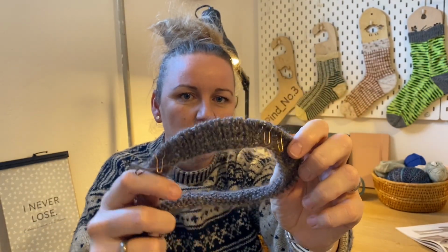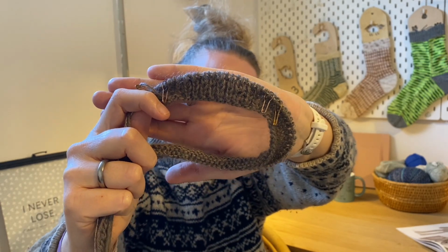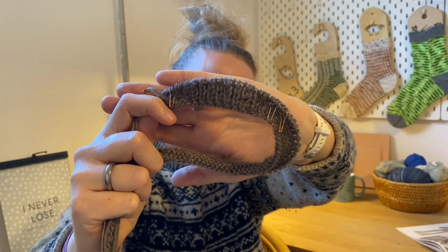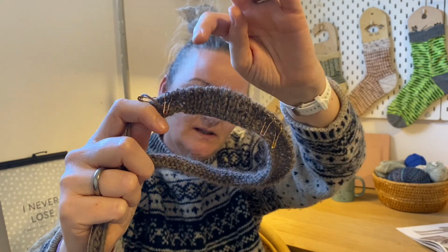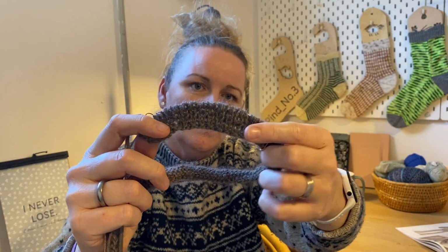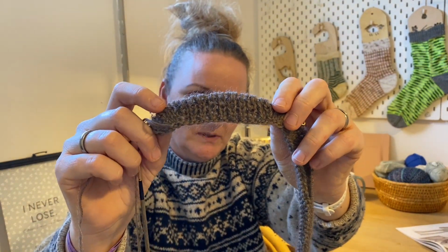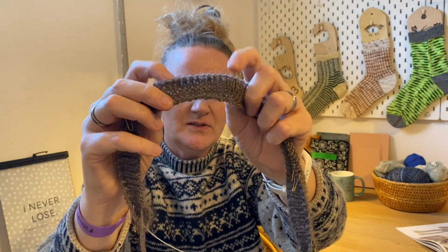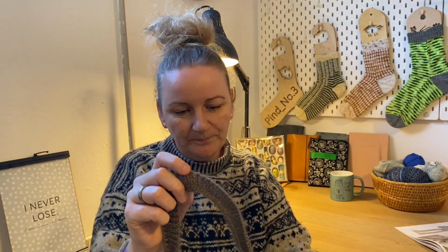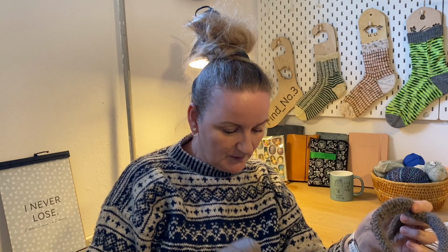Oh, it's hard to show. I don't know if you can see it, but on the sleeves, this is the beginning of the pattern, half fisherman's rib. It's going between this stitch marker and this stitch marker. Yeah, this is half fisherman's rib. The rest of the cardigan is just stockinette stitch. So the sleeves are knit in half fisherman's rib, and the rest of the cardigan is knit in stockinette stitch.